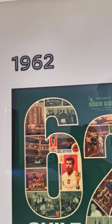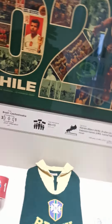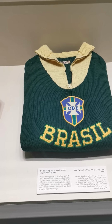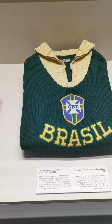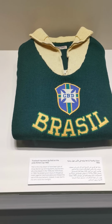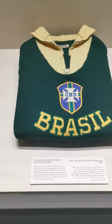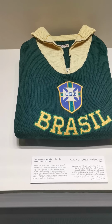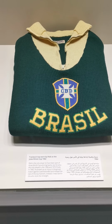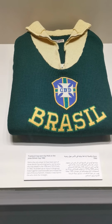1962 World Cup was won by Brazil. This tracksuit top was worn by Pele at the Jules Rimet Cup 1962. Pele is the only player to have been part of the 3 World Cup winning teams, but he actually played only in 1958 and 1970 finals. In 1962, he picked up an injury in the group match against Czechoslovakia and missed the rest of the tournament. Instead, it was Garrincha who stole the limelight.